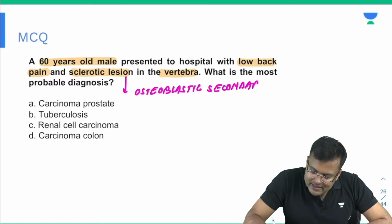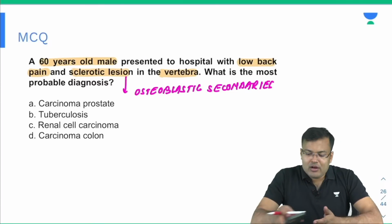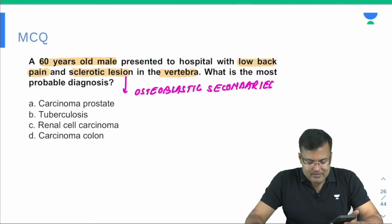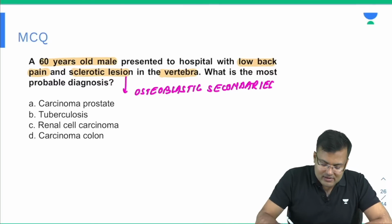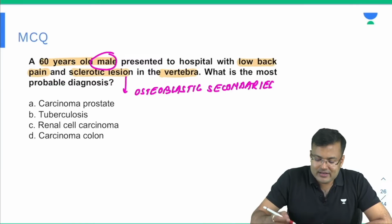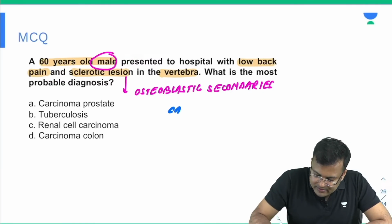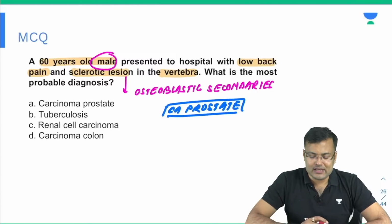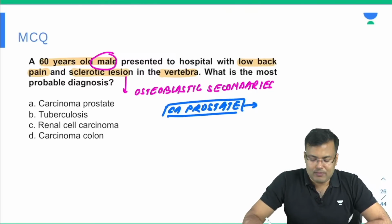Now it's very, very easy. Low back pain, osteoblastic secondaries. Very good, everybody is correct, guys. It's a classical case of a male patient with back pain and osteoblastic secondaries. It's a classical case of CA prostate, because the most common malignancy in males responsible for bone metastasis is CA prostate, and it leads to osteoblastic secondaries.